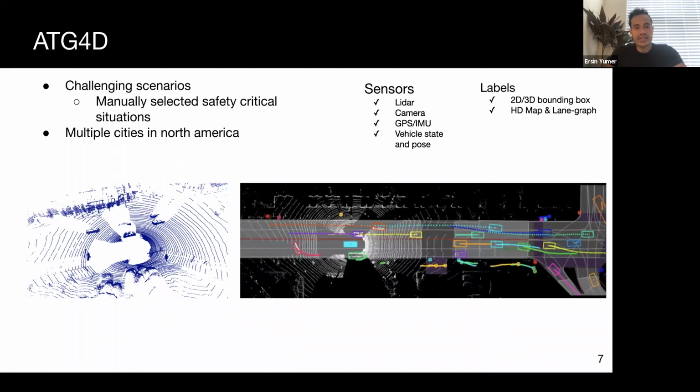ATG4D is a very large scale data set of challenging driving scenarios in multiple cities in North America. It is a unique data set in that it's composed of manually selected safety critical situations. So, very challenging scenarios for self-driving. The data includes LiDAR point clouds, images from several cameras, pose, and other vehicle states. In each LiDAR and image frame, all the visible vehicles, pedestrians, and bicyclists are labeled using 2D and 3D bounding boxes. Also, each object has a unique identifier that allows tracking objects throughout the entire sequence.